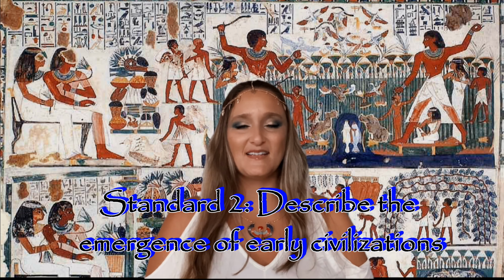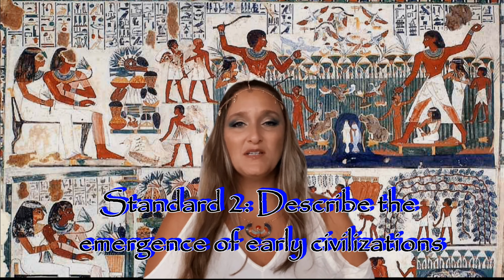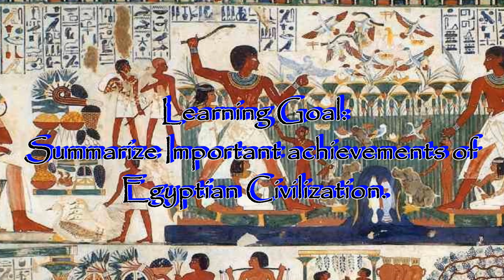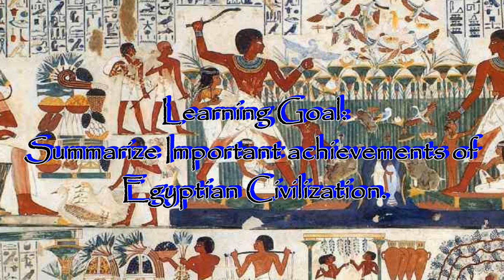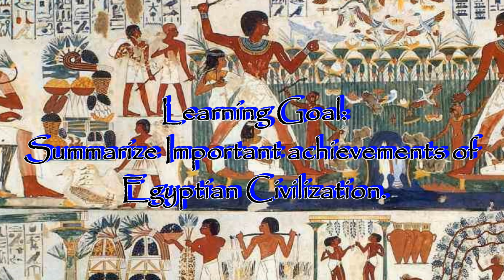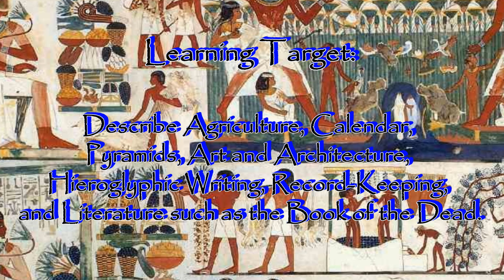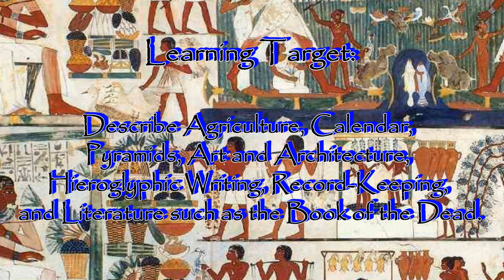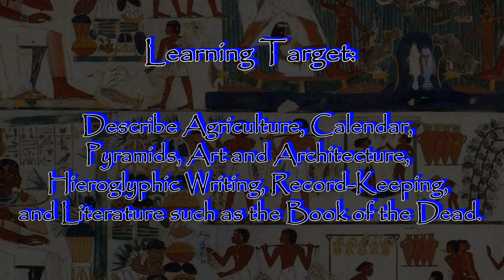First up, let's go ahead and take a look at our learning goal and our learning targets for today's lesson. Our standard is again going to be standard two, which is to describe the emergence of early civilizations. However, our learning goal for today is going to be summarize important achievements of Egyptian civilization. And our learning target is going to be to describe agriculture, calendar, pyramids, art and architecture, hieroglyphic writing, record keeping, and literature such as the Book of the Dead.